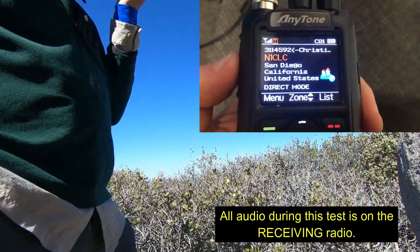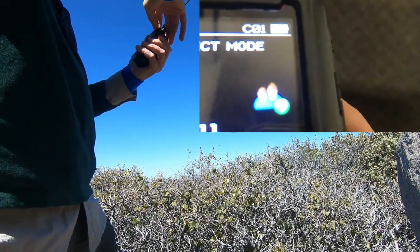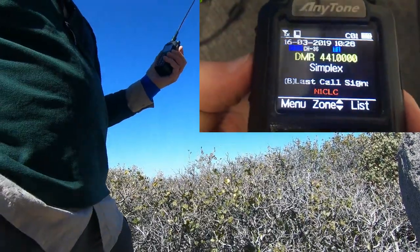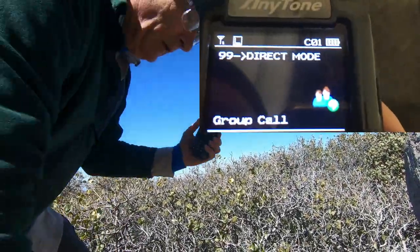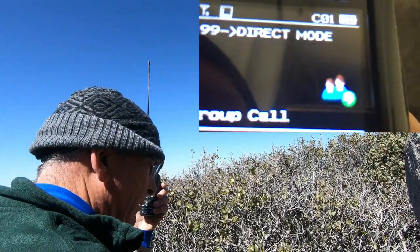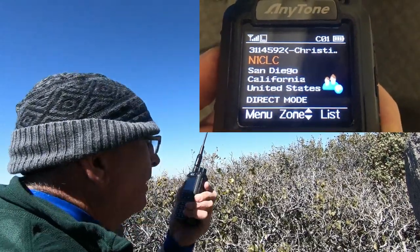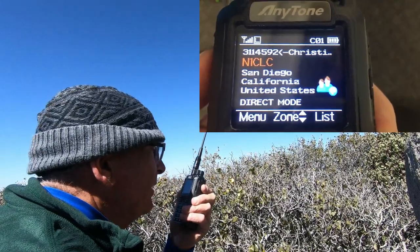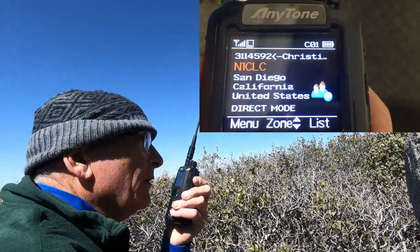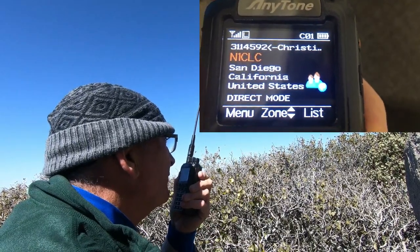I want to drop down to low power and do a comparison. Do that. Let's make it fair. Low power. Stand by. Next transmission will be on low power. All right, N1CLC, KC2GNV, low power on DMR simplex. No repeater. Simplex DMR contact, over. Yeah, roger, roger, simplex, 441 flat DMR direct. You're coming through perfectly. And I'm sitting down actually here in the brush. So we might just jump back really quick, do a final test, and then we can call the testing or comparison done for up here anyway.